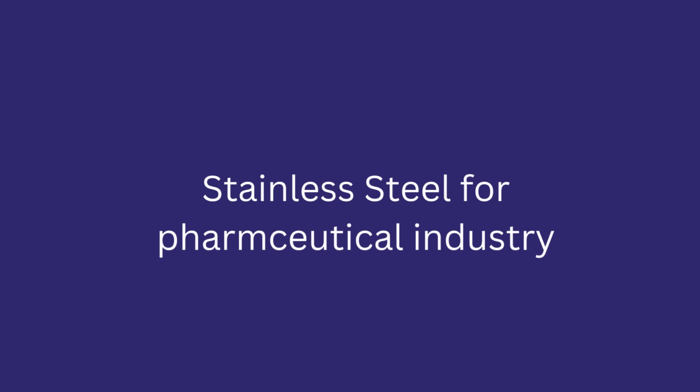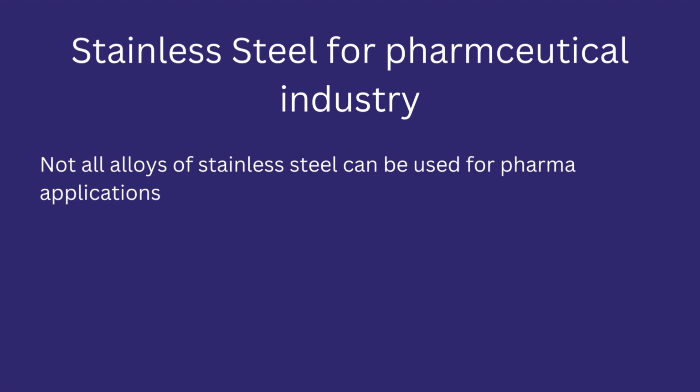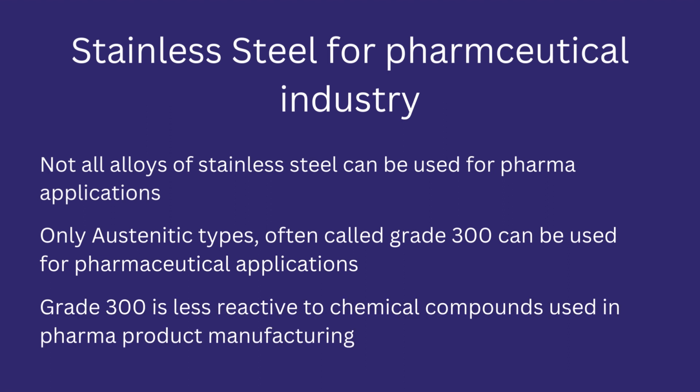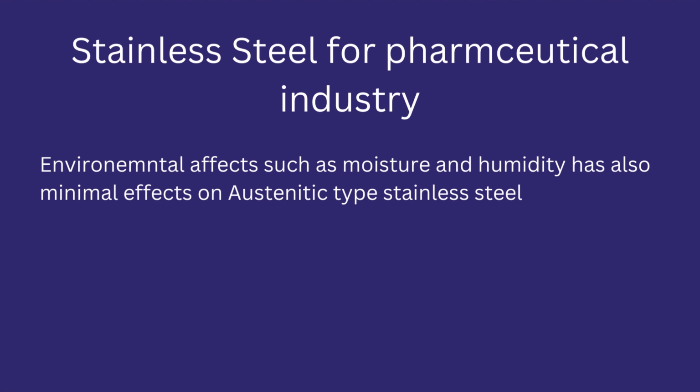Let's discuss what type of stainless steel can be used in pharmaceutical industry. For the pharmaceutical industry, not all alloys of stainless steel can be used. For the pharma industry, only the austenitic type can be used. This is also known as grade 300. Grade 300 is less reactive to chemical compounds commonly used in pharma product manufacturing and offers high resistance against chemical reaction. In addition to pharma products' chemical composition, the austenitic type also offers high resistance to environmental conditions such as moisture and humidity.